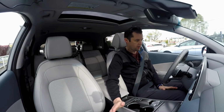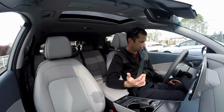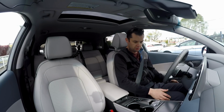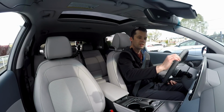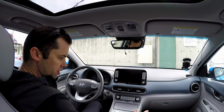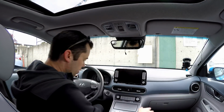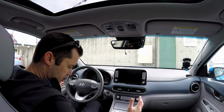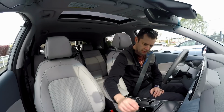Now this is the top end version of the car. It has the sunroof, has the really nice sound system by Infinity. Seats are leather, super comfortable, and this screen here, it's cool. The interior, I know they're going for a funky look, especially with all these round airflow vents, and then you have this really large center stack with a big storage space below it.